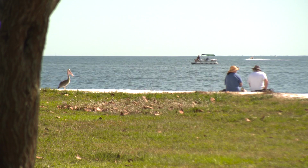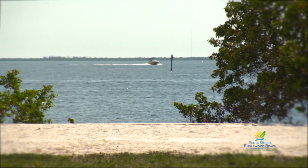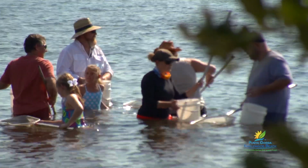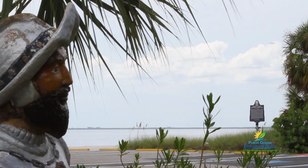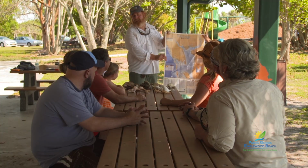For area visitors and residents, the Charlotte Harbor Environmental Center provides exciting and educational field programs, introducing people of all ages to the aquatic habitats and wildlife found along the harbor's hundreds of miles of shoreline. Chris Salmonson, a naturalist with the center, is our guide for today's tour at Ponce de Leon Park in Punta Gorda. Charlotte Harbor is the second largest estuary in the state.